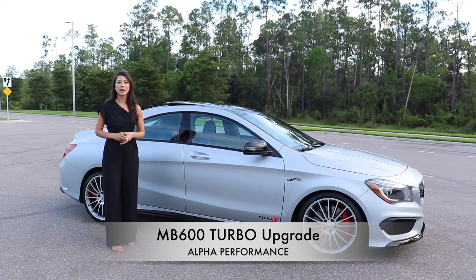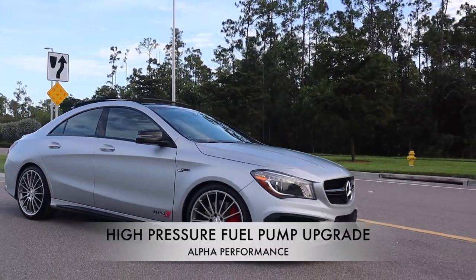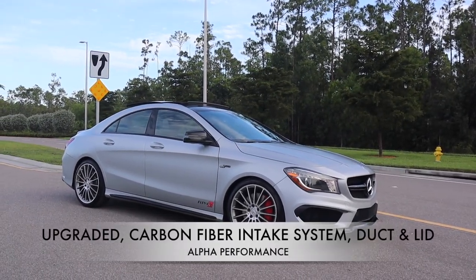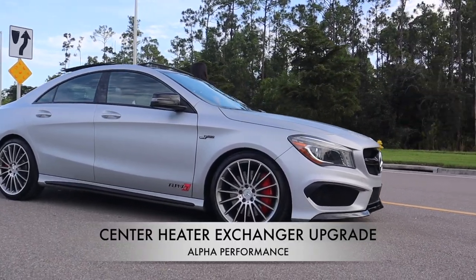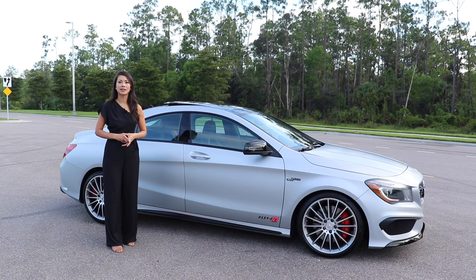Upgrades include MB600 turbo upgrade, high pressure fuel pump upgrade, intercooler upgrade, upgraded carbon fiber intake system, duct and lid, auxiliary heat exchanger upgrade, center heat exchanger upgrade, ECU tune, all of this while keeping factory exhaust settings.